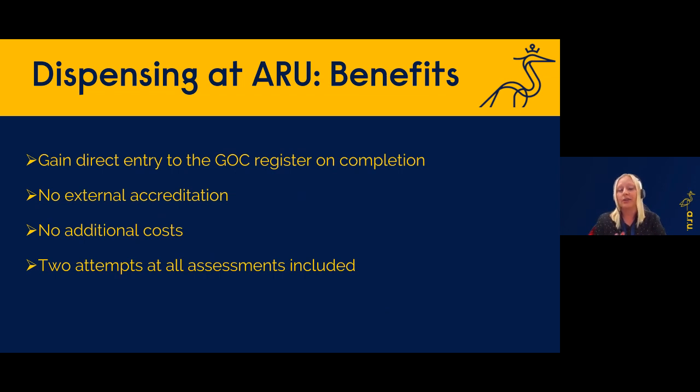So one of the main benefits of coming to ARU is that we take care of the whole process right through to registration with the GOC. So you can apply on our website and we can assess the entry requirements. I'll talk about the entry requirements a little bit later. So we can accept you onto the course direct through our website and through our internal team. And then we will take you through that course. And then at the end of the 3 years, once you've completed the course, we can apply for registration for you directly in-house.